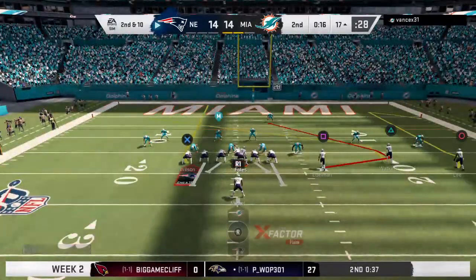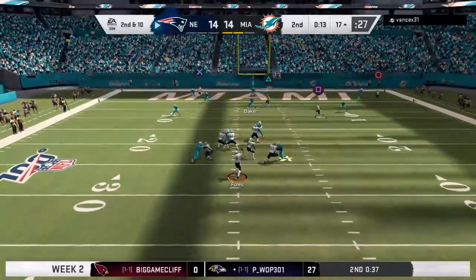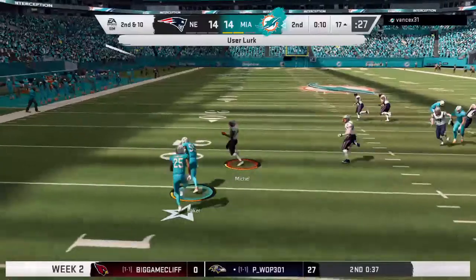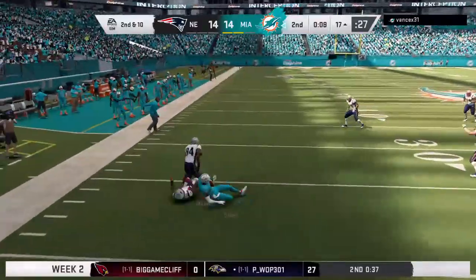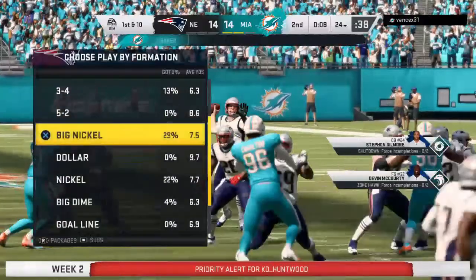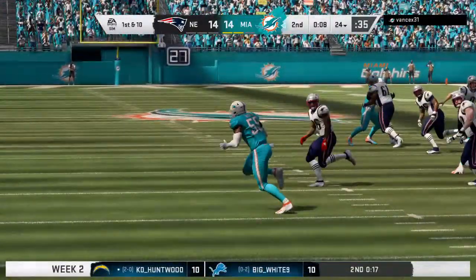Looking to throw on second down. Foles, trying to squeeze it into Edelman, and it's intercepted. Picked off by Jerome Baker, and his guys have got it back at the closing stages of the first half. Edelman, the intended receiver that time.